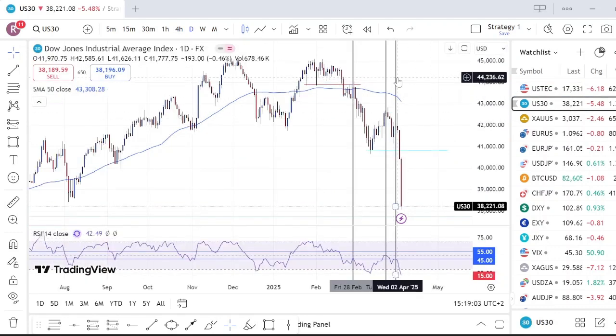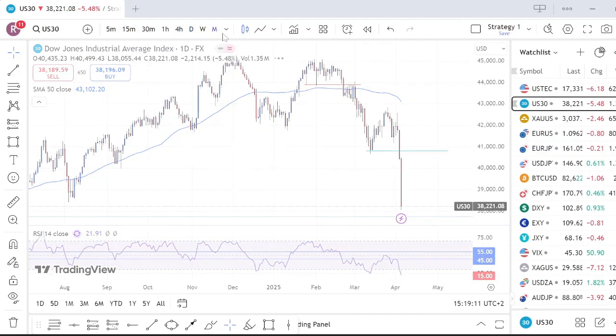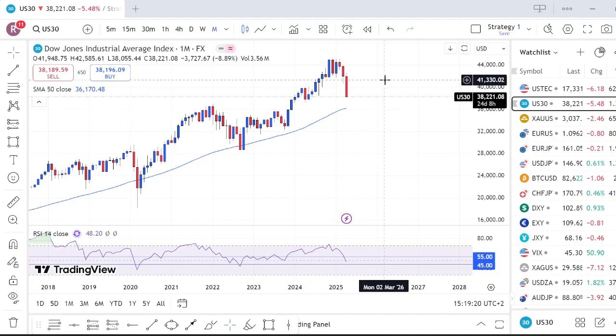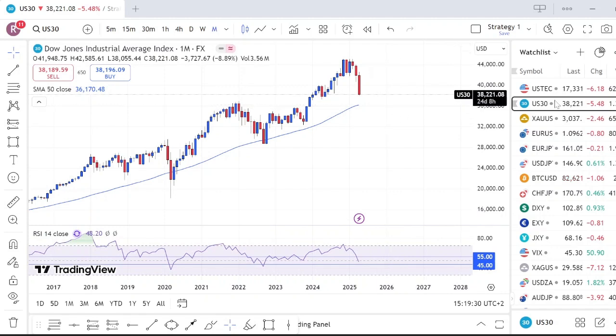Let's move on to the US30 markets, see what's happening here. Very similar momentum after the tariff announcements. Let's take a look at the daily, see what we can observe. So price is still trading above the 50 SMA, which is great to see. Now that being said, price is in that 45-55 RSI retracement zone, which is a sweet spot, so we could be seeing a push off this market too.